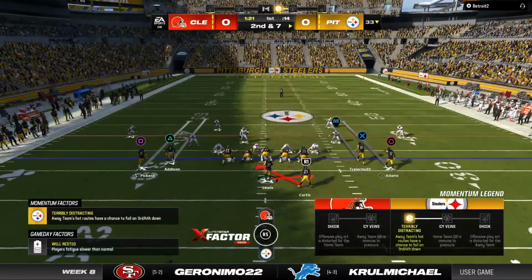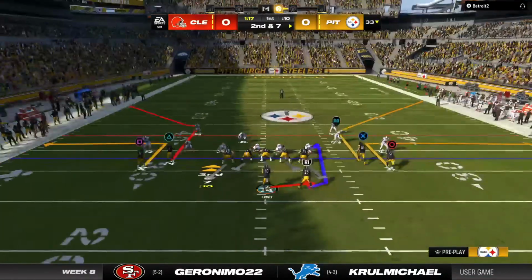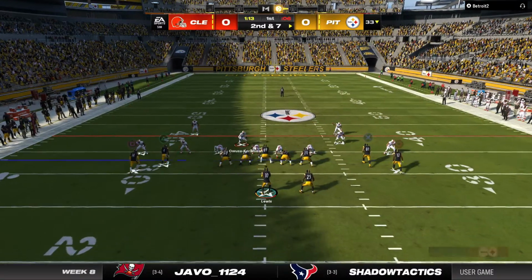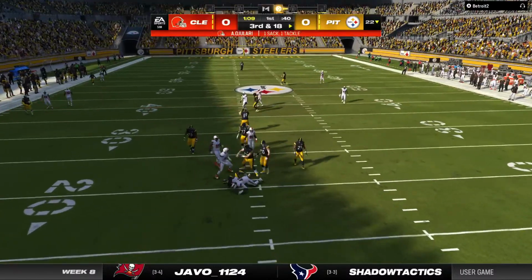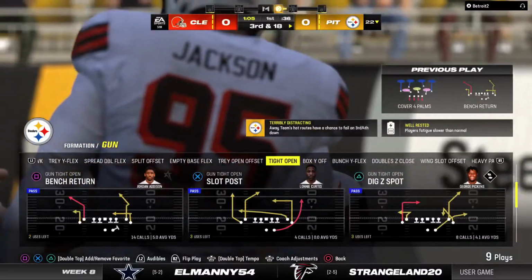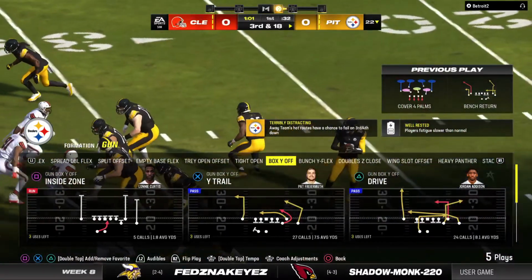They'll come up 2nd and 7. Back to throw. Lewis. And he's taken down. This will be a Brown sack. Azeez Ojulari in there to get him, and that is sack number 6 now for him on the year.